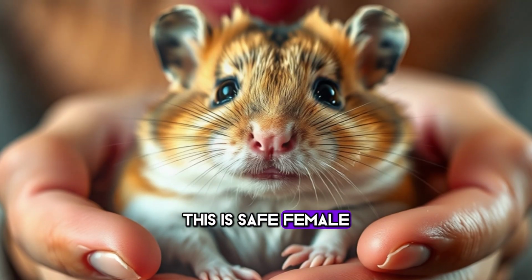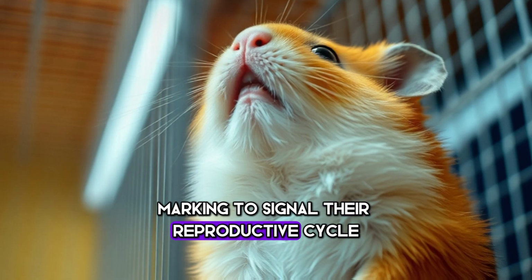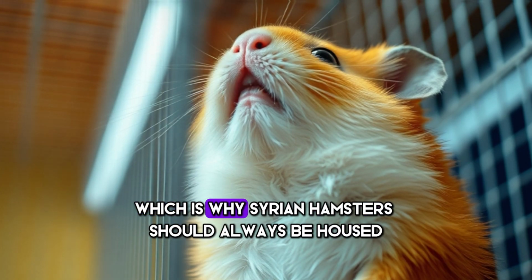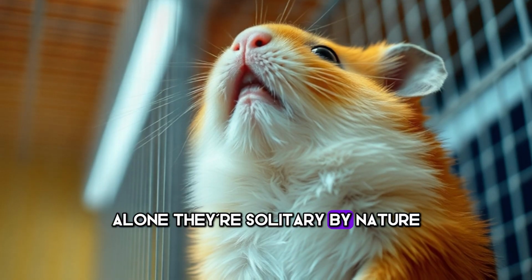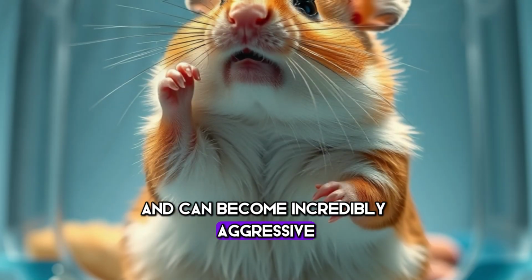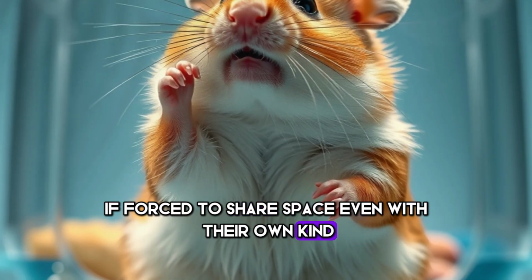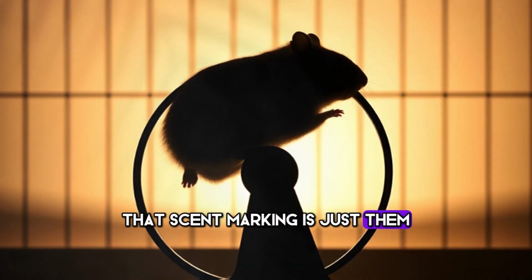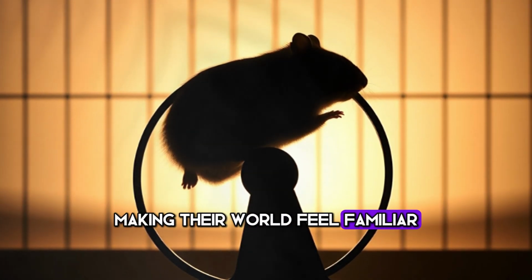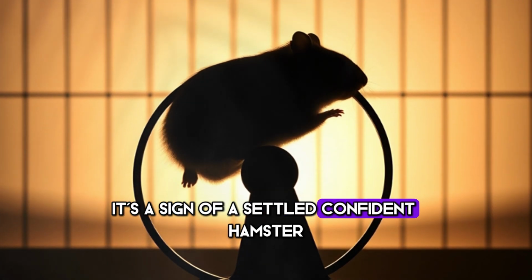This is safe. Female Syrian hamsters also use scent marking to signal their reproductive cycle, which is why Syrian hamsters should always be housed alone. They're solitary by nature and can become incredibly aggressive if forced to share space, even with their own kind. But in a single hamster home, that scent marking is just them making their world feel familiar and owned and comfortable. It's a sign of a settled, confident hamster.